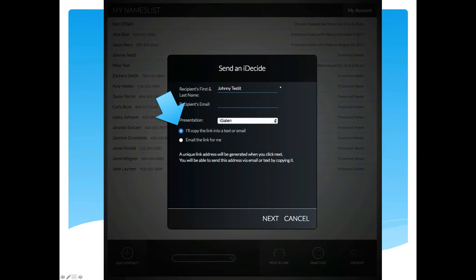Eventually, we may have more DittoTouch options in here. So for right now, it's just the iGalen one. And then you choose whether you want to copy the link into a text or an email, or our system can actually email it for you.